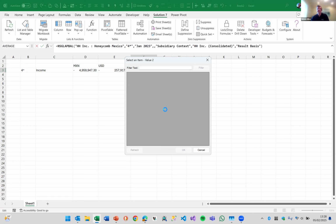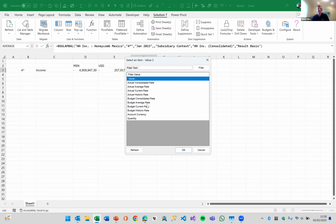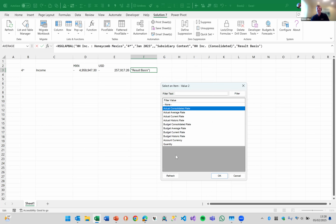Oh, wow, our NetSuite instance is running slowly today. Whenever you see this, by the way, we're just literally waiting for NetSuite to respond to us. So here you can see we've got all the different currencies. You can report in the actual consolidation rate or consolidated rate, which means that we will choose the exchange rate based on the account type. You can force it to the average rate, the current rate, or the historic rate, and you can do the same for budgets.